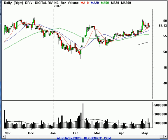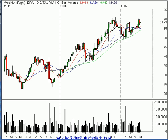Digital River, DRIV, is the symbol there, and this stock has also shown some strength recently as it broke past a little level of resistance in here at about the $57 level. If we back it up to a weekly time frame, you can see it's been in a very healthy uptrend. Kind of consolidated for a little bit, but has made a higher high right in here recently, and it's holding on to those gains as well.